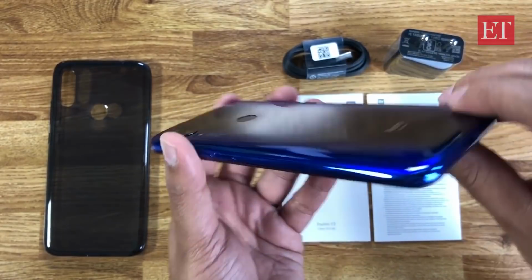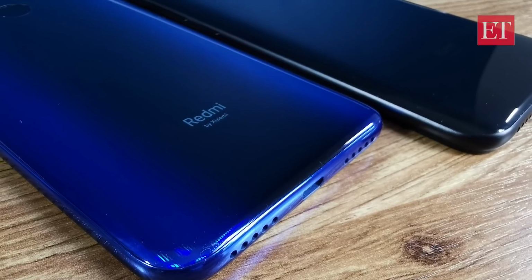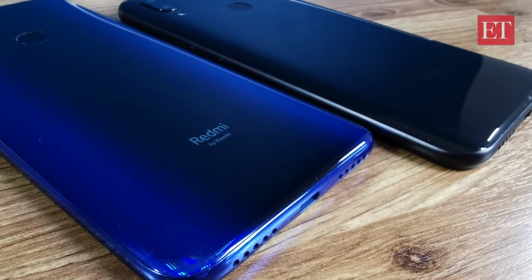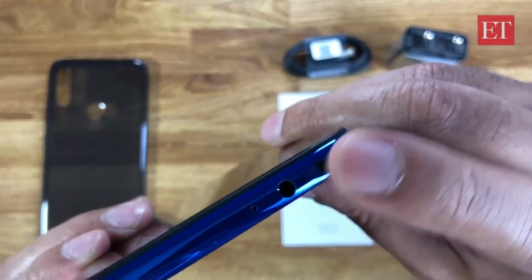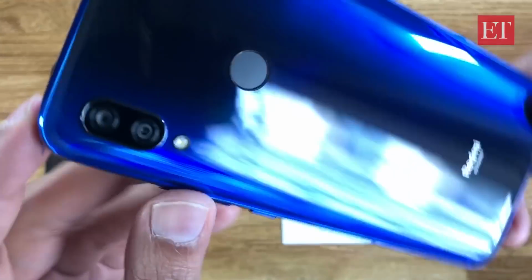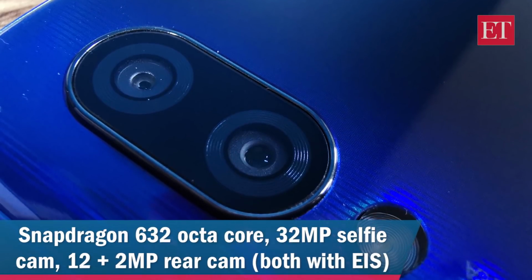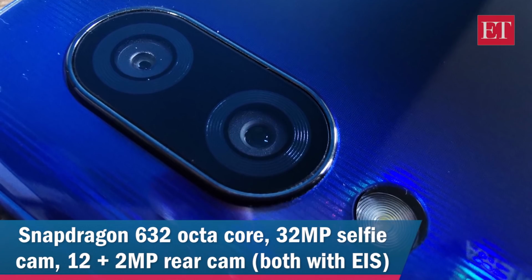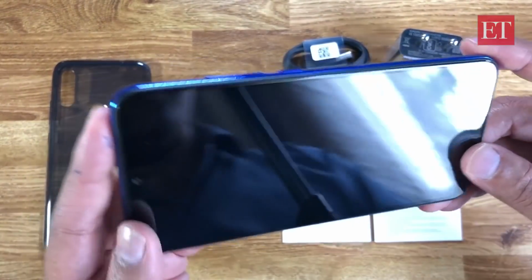This is the blue color. It's called Elegant Blue, and the frame is also colored in blue to match the back panel. Here's a look at the top. There's a 3.5 mm jack and there is the infrared. Here's the dual camera at the back. It's a 12 megapixel primary and 2 megapixel depth. It's an f2.2 aperture. It's got AI modes. It's got EIS.